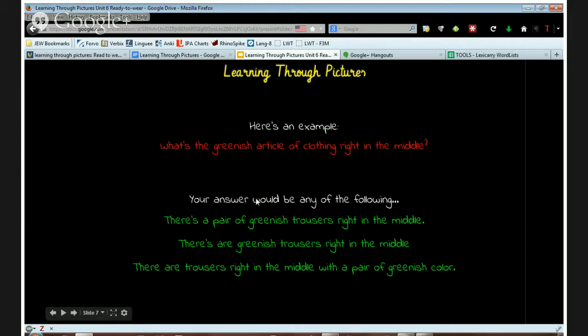Your answer could be any of the following. There's a pair of greenish trousers right in the middle. There are greenish trousers right in the middle. Okay, that's without the description. There are trousers right in the middle with a greenish color. Whoops, that's a mistake. I should say, with a greenish color, not a pair of greenish color. Sorry, little mistake there. So what I'm trying to say is, as long as you repeat the description and the location, then you're fine.